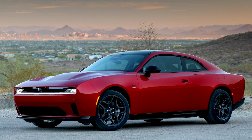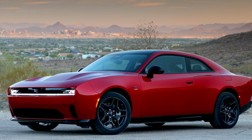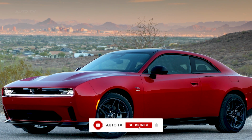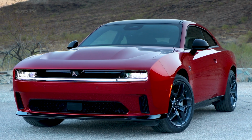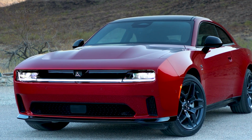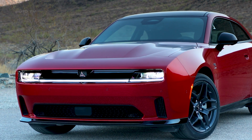Hey everyone! Today we're diving into something that's got the automotive world buzzing, the 2025 Dodge Charger Daytona RT. Now before you rush to the comments section about the lack of a Hemi, let me tell you, this might be the most exciting Charger ever made. And yes, it's electric. But hold that thought, because what I'm about to show you will change everything you think you know about modern muscle cars.